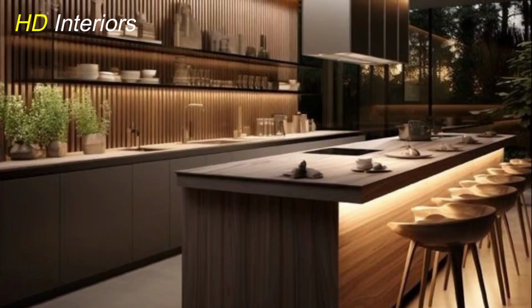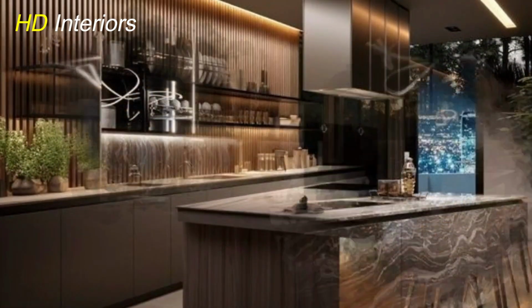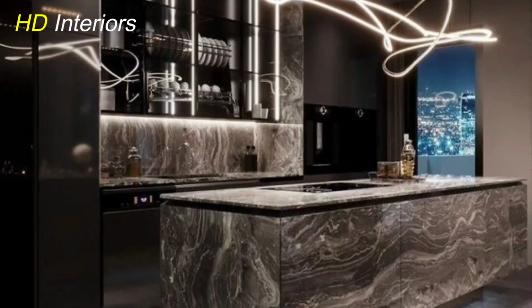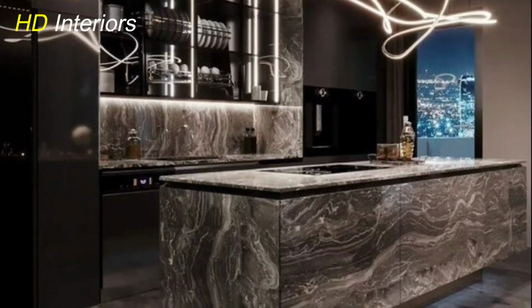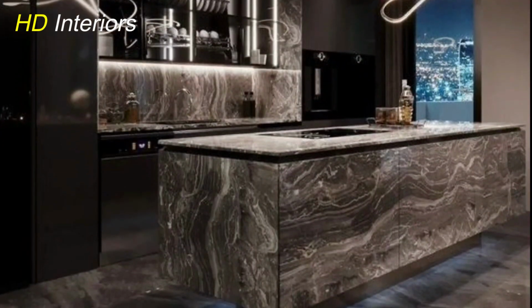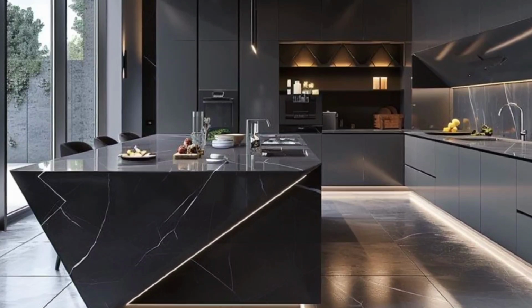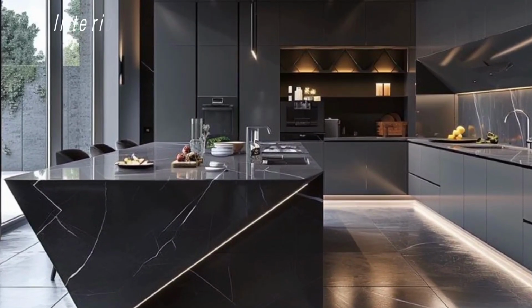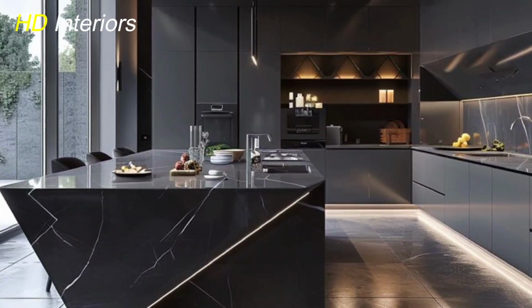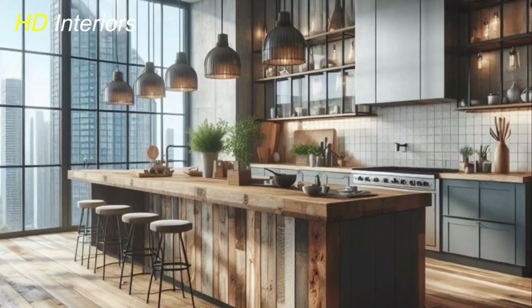Another popular choice is handle-free cabinets. These designs feature push-to-open mechanisms or integrated handles, creating a seamless and streamlined appearance. Imagine running your hand along the cabinet door and having it open effortlessly, maintaining that minimalist aesthetic. Whether you choose flat panel or handle-free cabinets, these options will instantly update your kitchen and give it that contemporary edge.